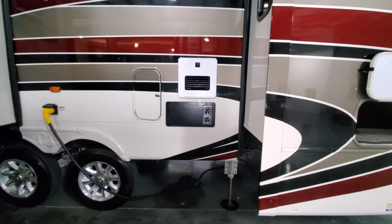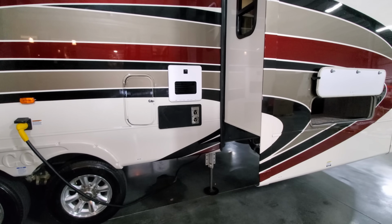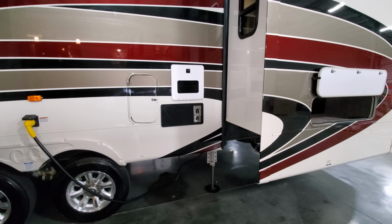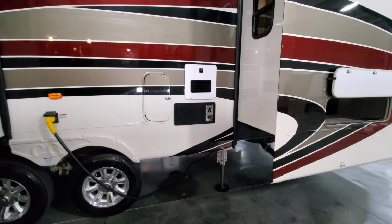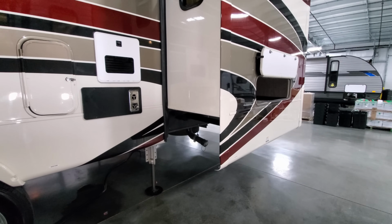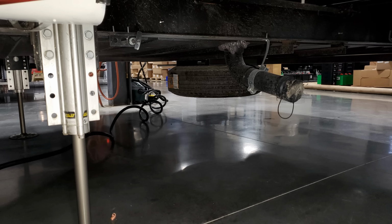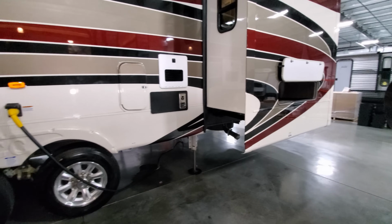Now right here, there is the furnace exhaust, along with the on-demand water heater right there that you're seeing. And behind the little door is basically just an access panel to get behind the shower area, and also the on-demand water heater right there for some little setups back there. And you can see kind of popping up here, drain valve down there with a pull handle, along with your spare tire, and you can also see the auto level jack there as well.